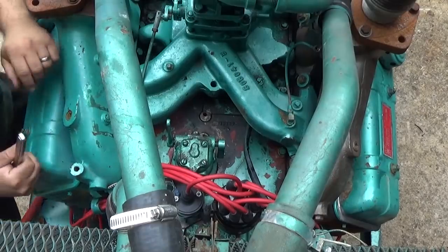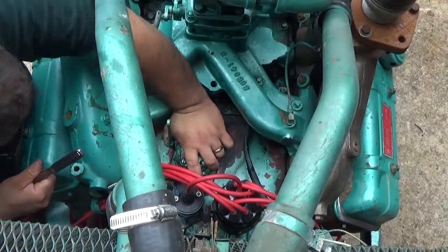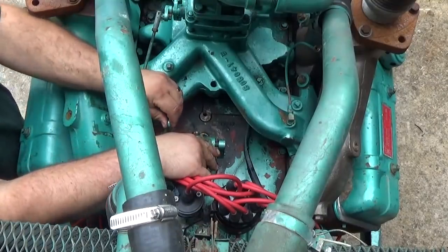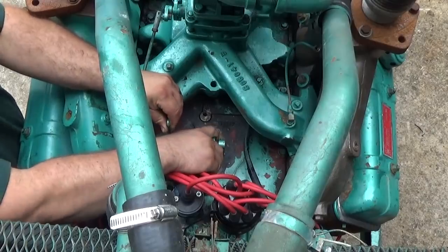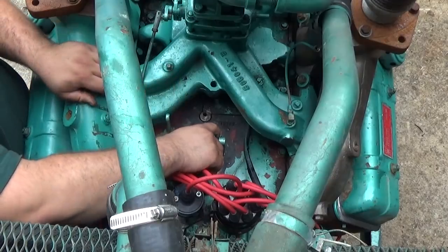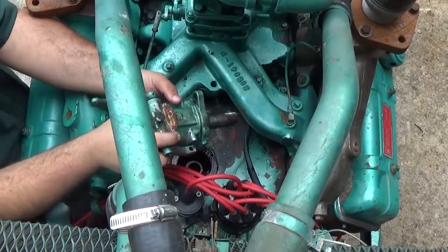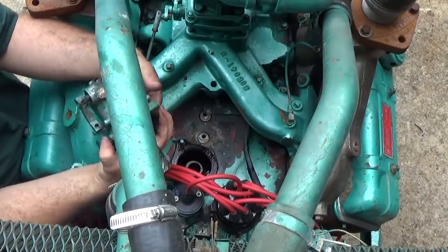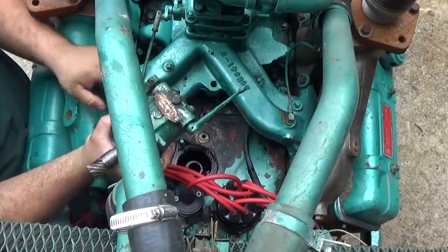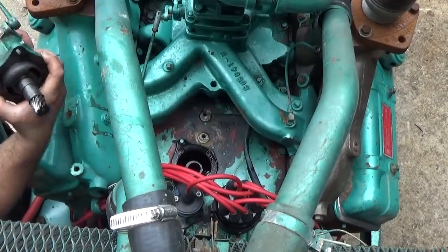Actually, let me take this. That should just lift right out of there. There you go. Oh, it's a Pierce, okay. It's either going to be a Pierce or a Hoof make of the governor. Alright. Well, let me set this aside.